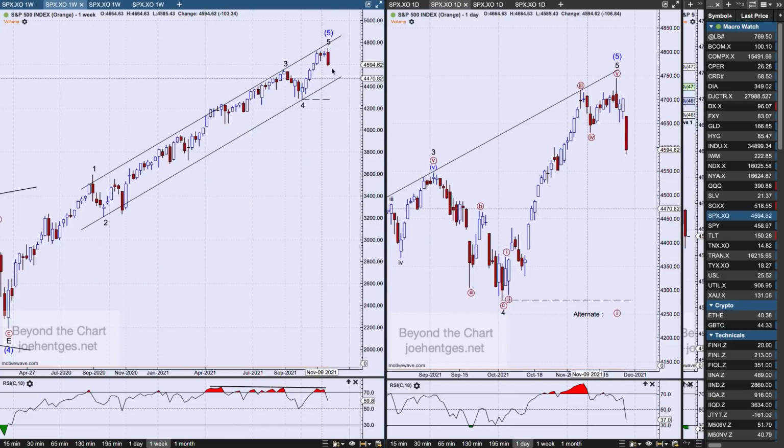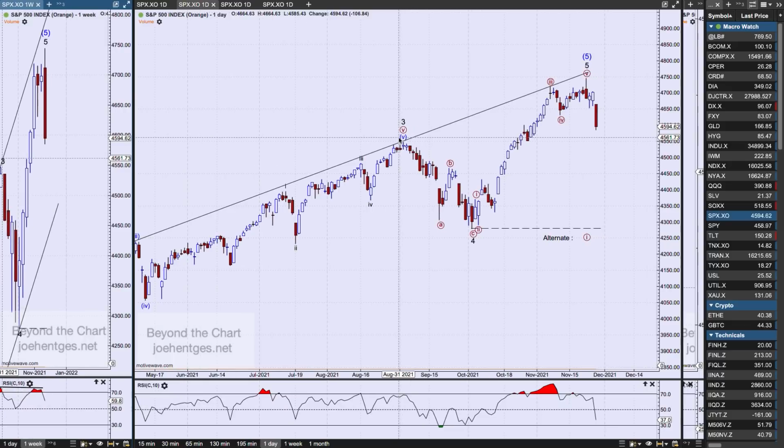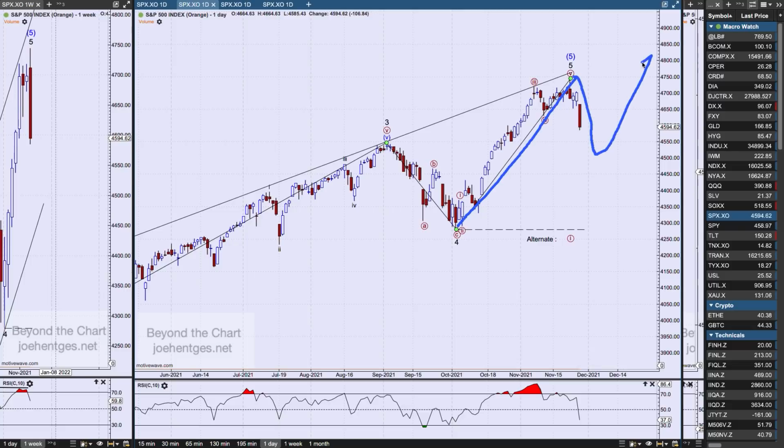So here's the picture. Here's this channel that we've been in with the 5 waves up on the SPX. And then let's take a look at the daily chart. Okay, so I believe here's the 4th wave, ended right here on the low of October 4th, and that we've been in a 5th wave up. Now, the alternate count would say that this entire move was maybe just only the first wave, wave 1, and then we get wave 2, and then we get a 3rd wave. We'll see. This is really a question in my mind because that's not confirmed. And right now, this looks like 5 waves up.